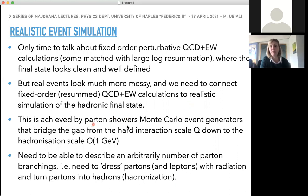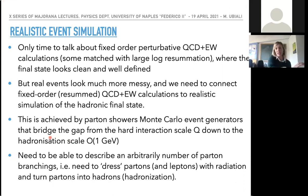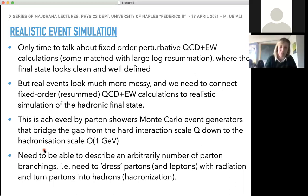To do that, we need parton shower Monte Carlo event generators that bridge the gap from the hard interaction scale, which is Q, down to the hadronization scale, which is about 1 GeV. And these need to be able to describe an arbitrary number of parton branchings to dress the partons with radiation and turn them into hadrons.